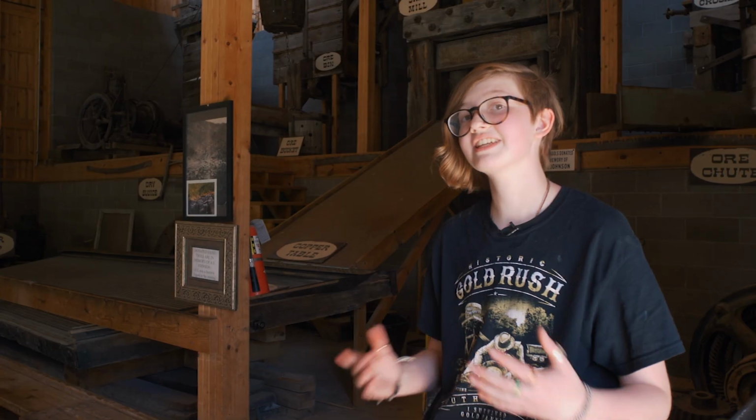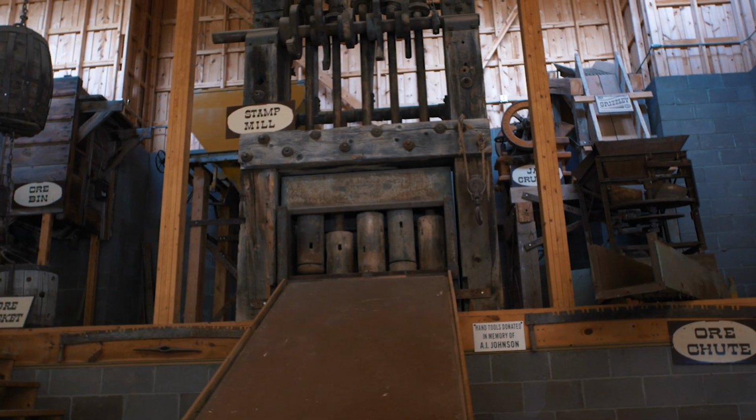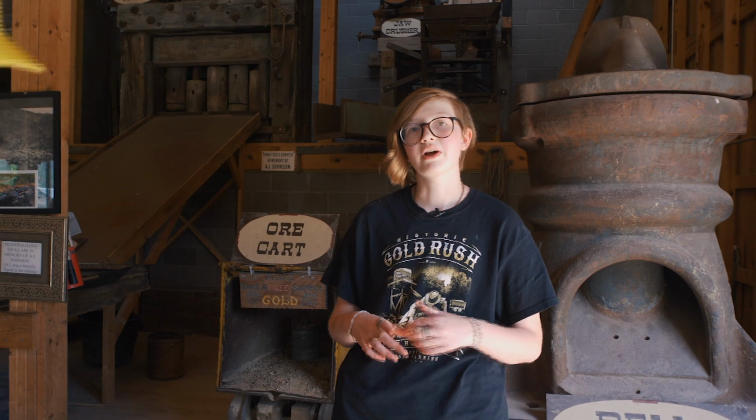This is a replica of the Tycoon Mill that would have been about 100 yards over that way, but it burnt down in a fire that burnt down about half of Keystone. But this is where miners would take all the ore that they suspected had gold in it to get it processed into the gold bars we think of today.